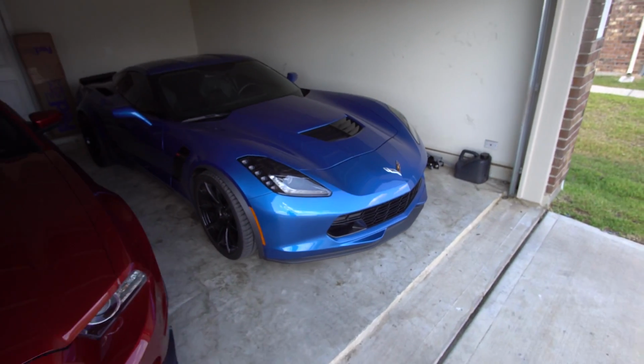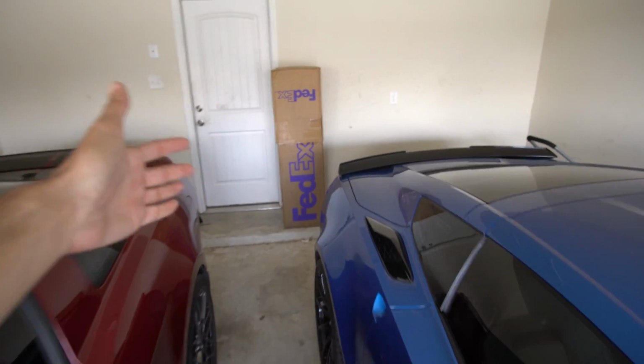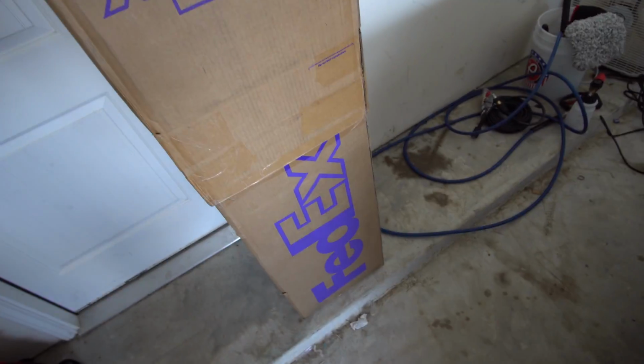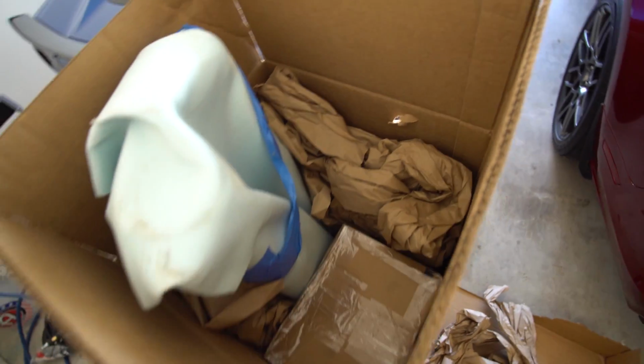Alright boys, our package has finally arrived. The very first parts of the Corvette are right here in this box. There's a very funny story behind this box right here, and I'm gonna tell you guys this story after I open it. Oh yeah. Oh yeah.